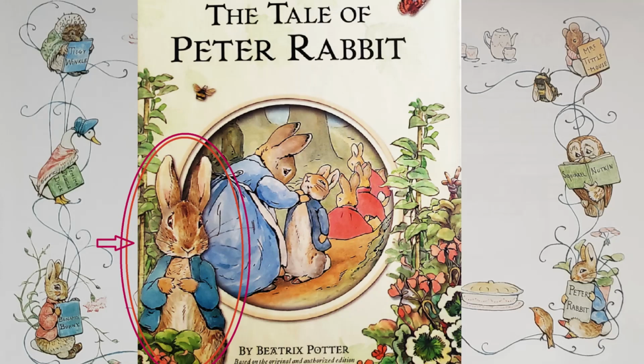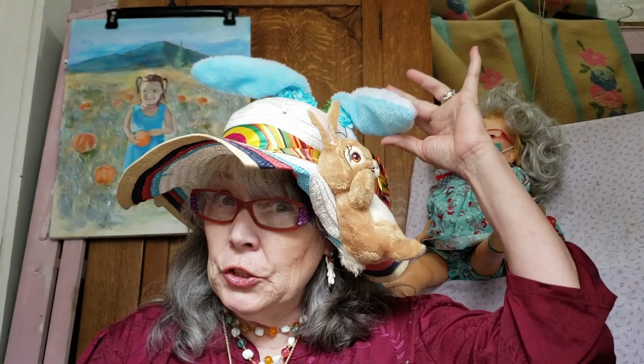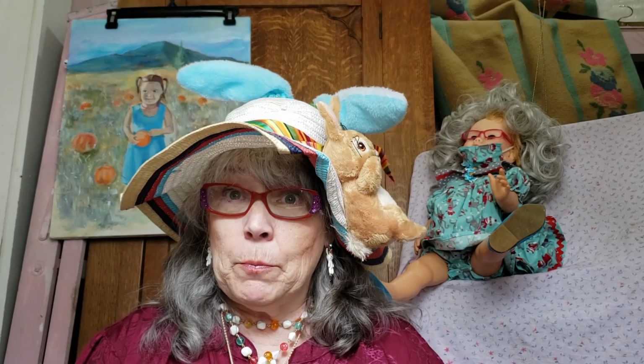Do you see Peter Rabbit in the picture? Before we do, there's some things that you need to do. First of all, do you have bunny ears? If you have bunny ears, and I think you do, you need to go get them and put them on. Also, if you have a toy bunny, a stuffed bunny, go get it and have it with you as we read the tale of Peter Rabbit. I have one, but I don't know where it is. I've looked everywhere. So we will read the story of Peter Rabbit without my bunny.